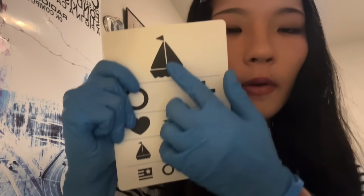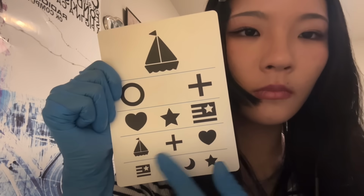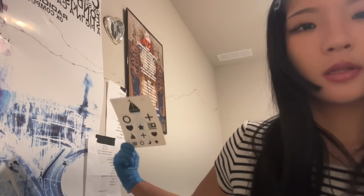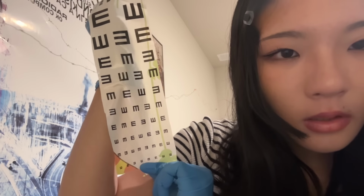And what does that taste like? Something sour. Good job. Can you just read from the top to the bottom? Okay, good job. And then can you read the last line from this point? Okay, good job. Now I have my E chart. I'm going to point to an E and you tell me if it's the right E or not. Wrong. Right. Okay, can you read the last lines of E's from this point? Okay, how about the second to last?